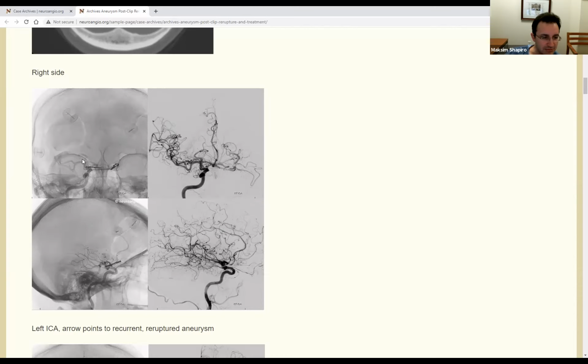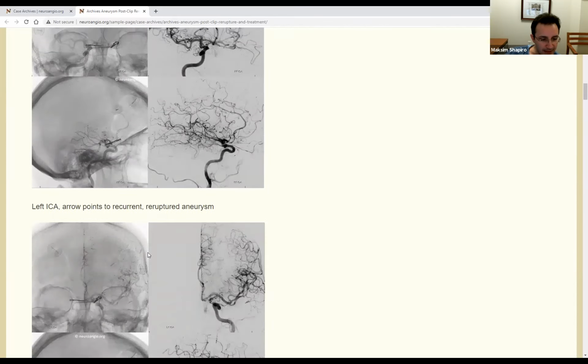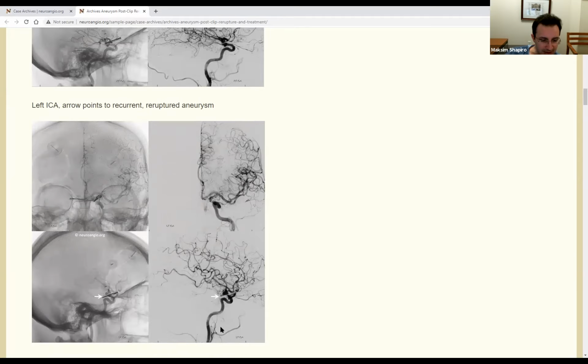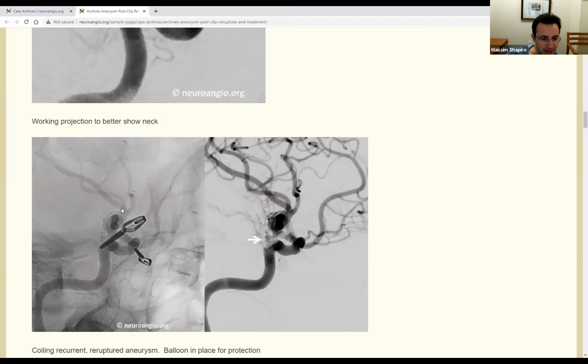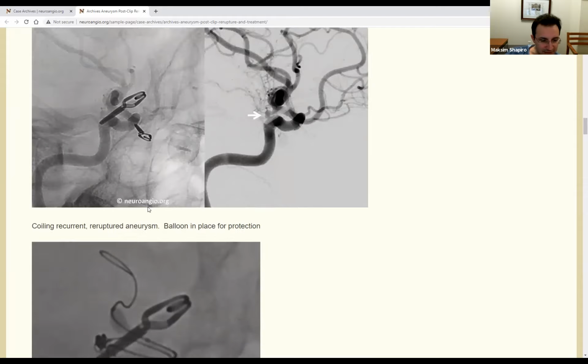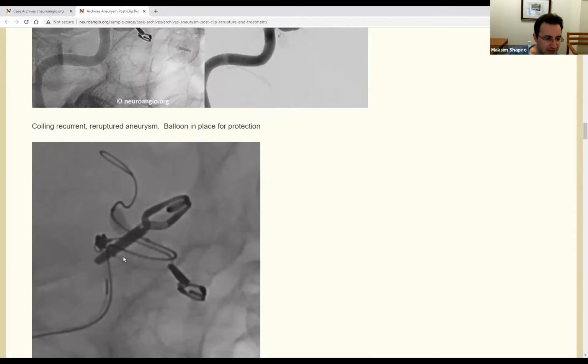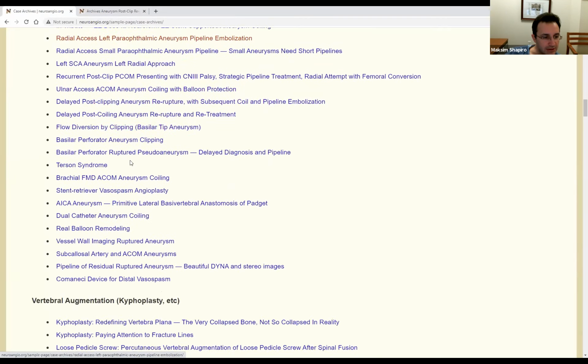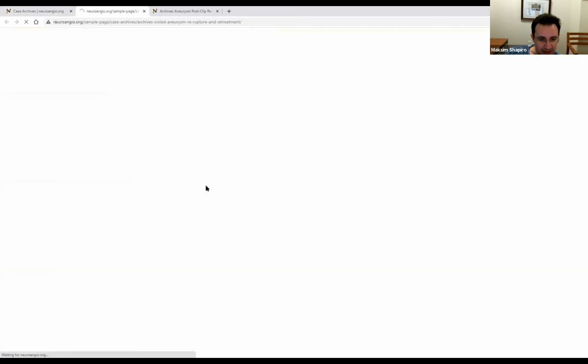So these are just examples of patients. Here's bilateral clipping, there's a clip. If you look here, you can see that it's a re-rupture of a previously clipped aneurysm. You can see that little guy behind the clip right here. We treated that with coils like this. And of course there's also post-coiling re-rupture, as we all know.